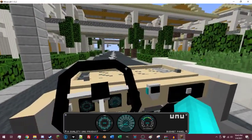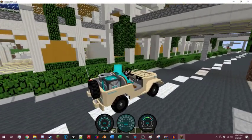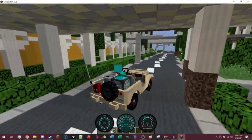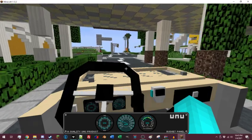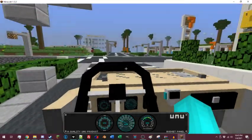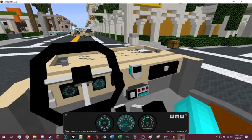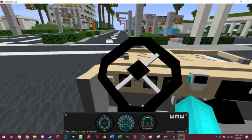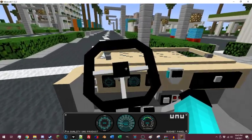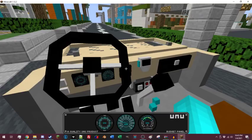But yeah, you can actually fold down the windshield. Yeah, 4-wheel drive, of course. It was always 4-wheel drive. Stick shift, all the gear ratios. I reworked all of the engine stats, so the gear ratios are accurate to the various engines that they're based off of. So this Jeep has Jeep gear. Well, the Flathead 4 has Jeep gear ratios and is a 3-speed manual.